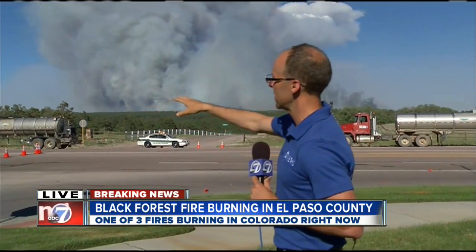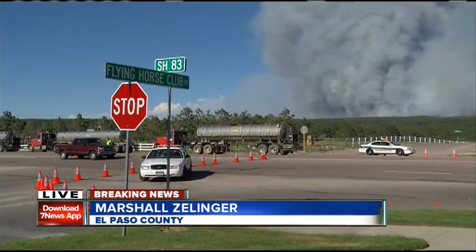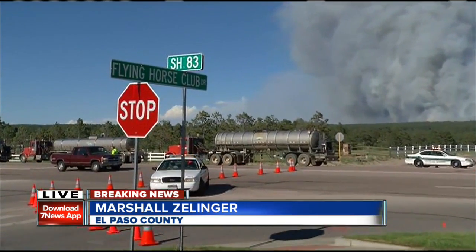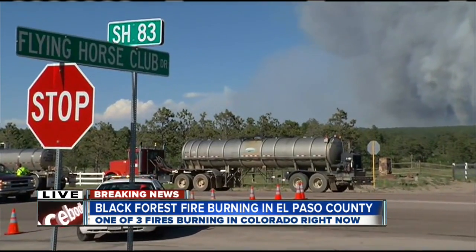And what Mike Nelson was talking about, number one, the heat. It is toasty out here, and the wind. Take a look at the Highway 83 Flying Horse Club Drive sign. That has been whipping around, and that's in the ground pretty good. Behind that sign, you can see these 3 water trucks that are staged.